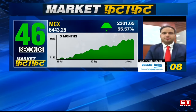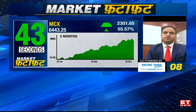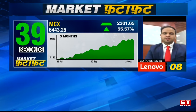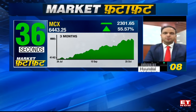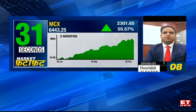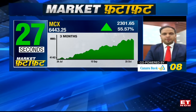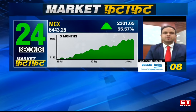We have seen a decent correction in mid-cap and small-cap stocks, but MCX is still holding well above its major support zone, that is the 6,200 zone. So the base of the stock has shifted higher. The base moved from 5,500 to 6,000 and now the new base is around 6,200. On the weekly scale, as long as the stock holds above 6,200, slowly and steadily, as the market recovers, we can definitely see new life highs towards 6,700, 6,800 zones.